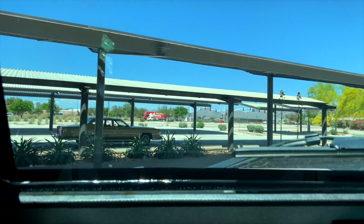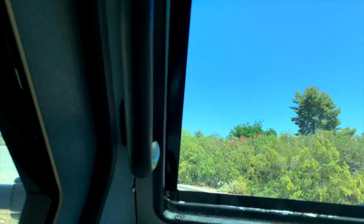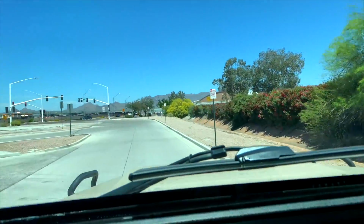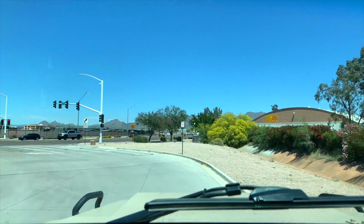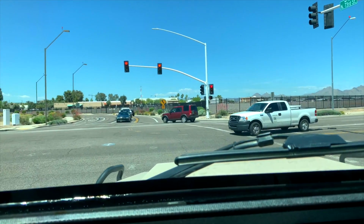Go and drive. In this thing, you feel like king of the road. I've driven a lot of big trucks, Hummers, all that stuff. A Hummer looks like a toy next to this thing. Everyone gets a lot of respect on the road with this baby, because you know nothing's gonna stop it.